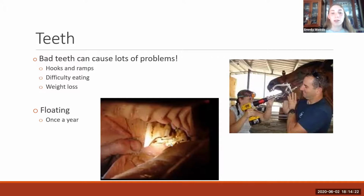This picture right here, that's the hook, where it comes down to a point. And that's the upper jaw. The bottom jaw is going to be fairly the same thing, and that's what we call a ramp. Once they get that, they get sore, they can hurt the inside of their mouth, they can cut it, and it makes them unwilling to eat. It makes it hard to chew.